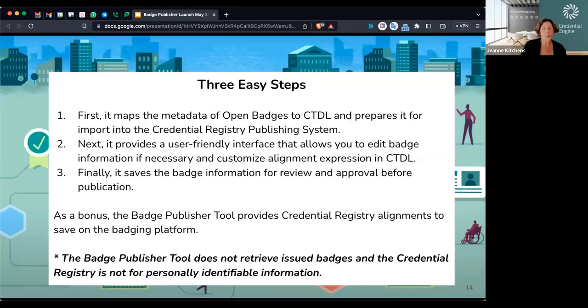Overall, the tool works in three easy steps. First, it's going to map the metadata of open badges to the CTDL and prepare it for importing to the Credential Registry Publishing System. It then allows you to edit that information and customize alignments in the CTDL, and Nate is going to demonstrate that momentarily. Finally, you basically just save that information and publish it to the Credential Registry.